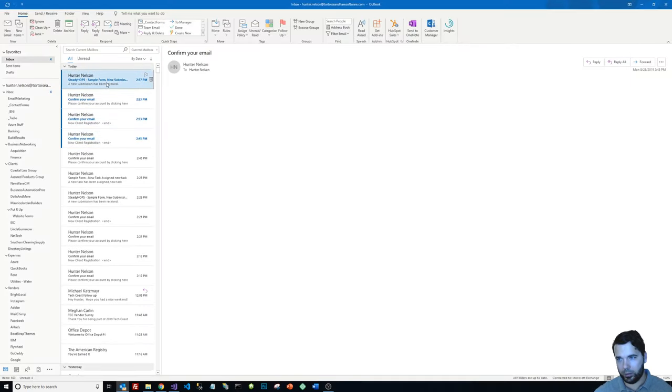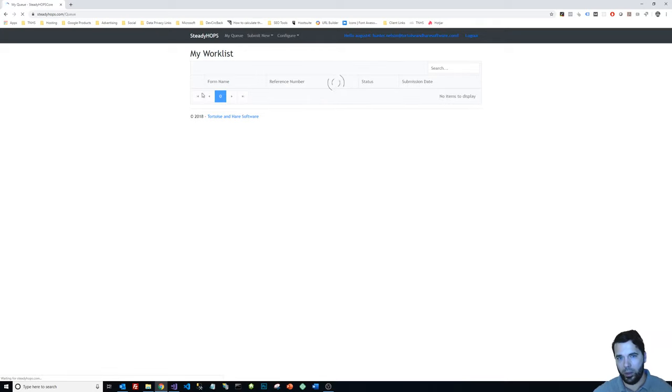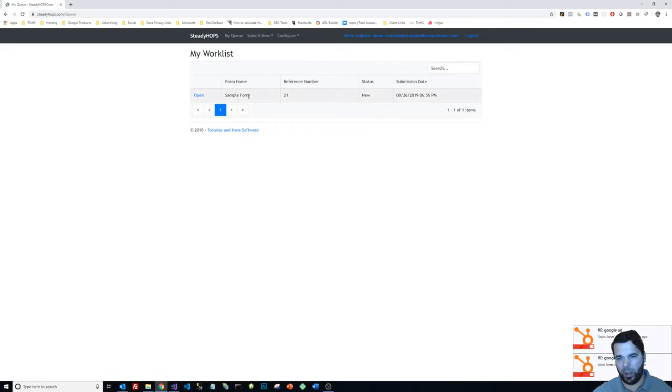On the back end here, the privacy department would get a notification that a new submission has been received, and they can click on the link to go directly to that submission and start editing it. That submission will also appear within their queue or work list, and this would just be a number of forms that are privacy requests that have come into the system, and they can open one up and begin to fulfill it.